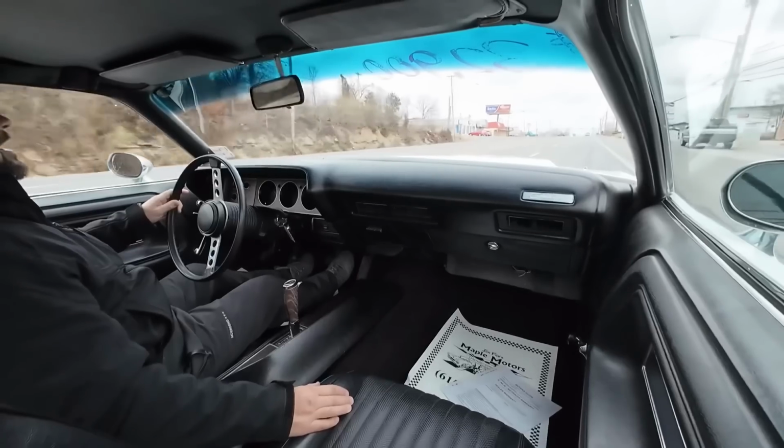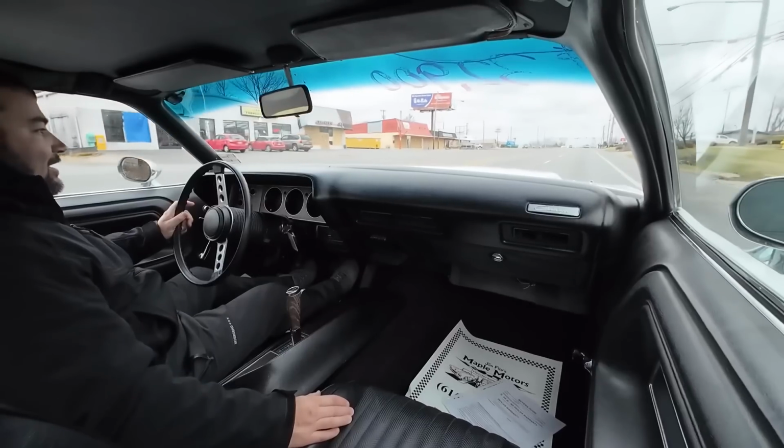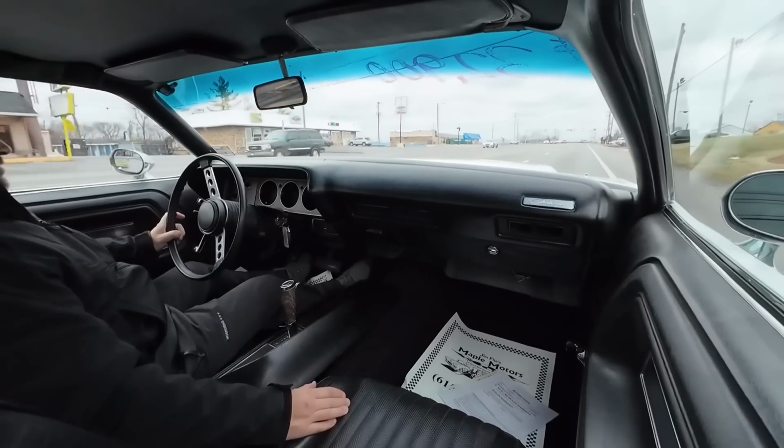Alright, that's what I'm talking about. Kick down's hooked up. Brakes feel great right now. They're stopping good. It's just where we were sitting still. Speedo, pretty accurate.